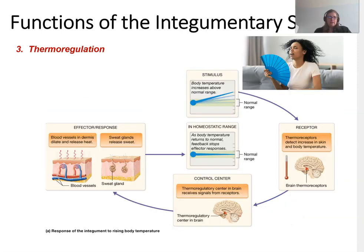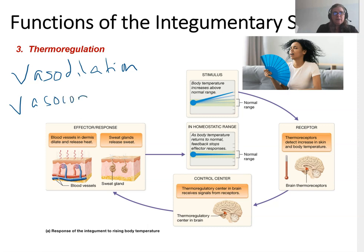Then we have thermoregulation, and we talked about this a little bit back in chapter 1 when we looked at homeostasis, but basically what our skin does is it helps us regulate temperature because we can control blood flow to the surface of our skin. So if we have more blood flow to the surface, that's called vasodilation, or we can decrease blood flow to our skin, called vasoconstriction. So think about where the blood goes, the heat goes, because our internal body cavities are a little bit warmer.